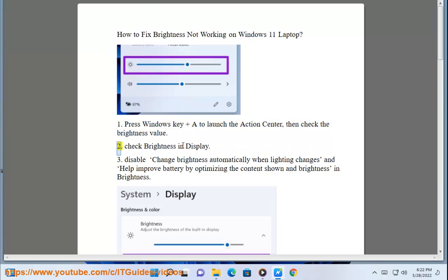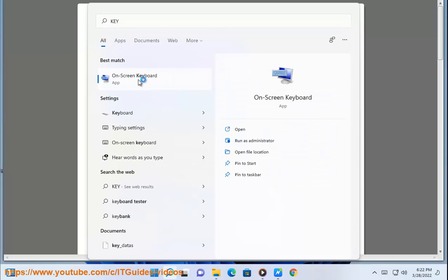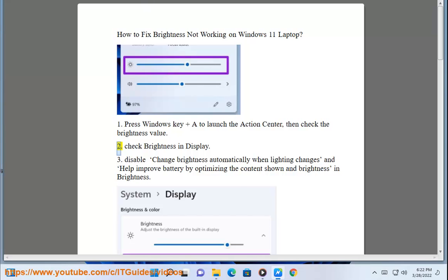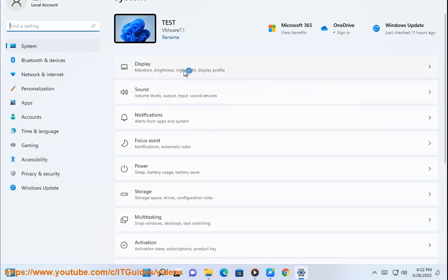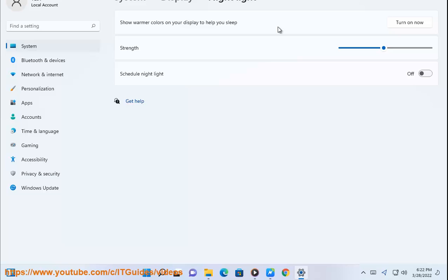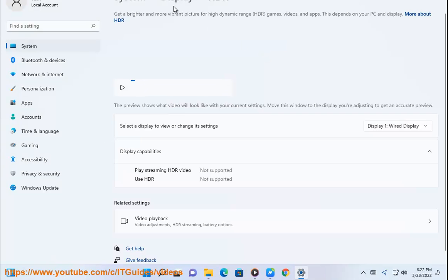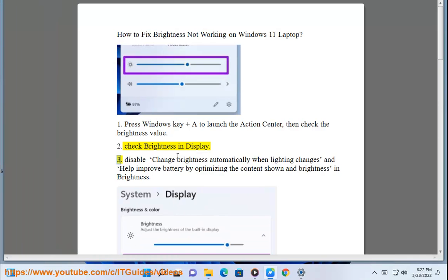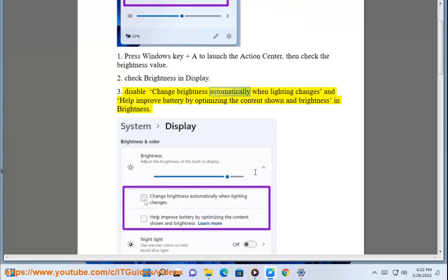2. Check brightness in display. Disable change brightness automatically when lighting changes and help improve battery by optimizing the content shown and brightness in brightness.